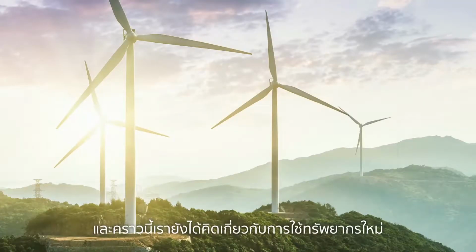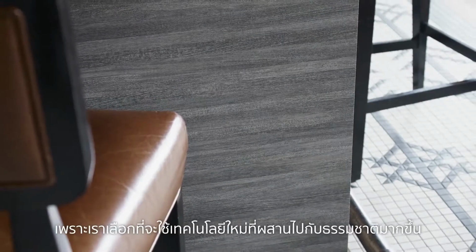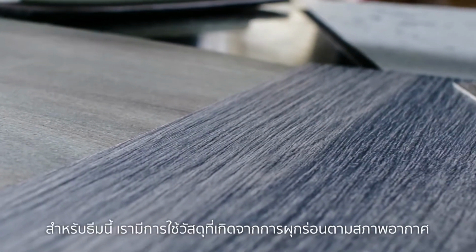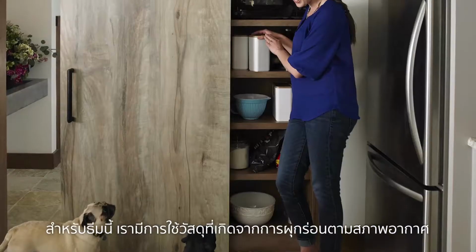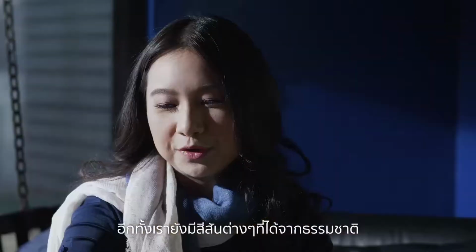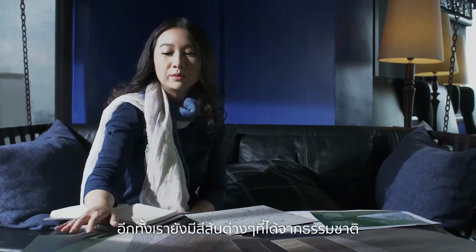And this time we rethink the resources. It's a waste-less attitude. We seek new technology to collaborate better with nature. In this theme, we have the weathered materials, weathered wood grain, which are derived from outdoor furniture. And then we also have some colors that are inherent from natural materials.